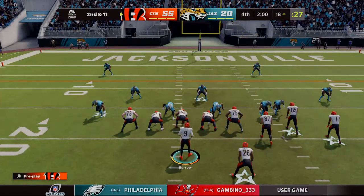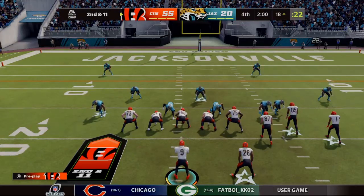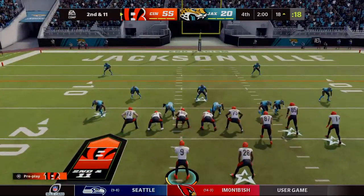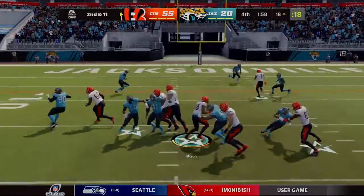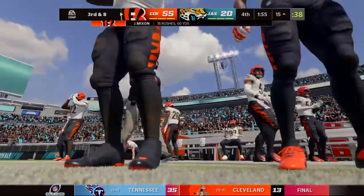So the Bengals in possession of the football here as we get your reset. They've got a second down now as they look to salt this one away. Back to Mixon on second down. And he'll take it from the 18 to the 15, a gain of 3.